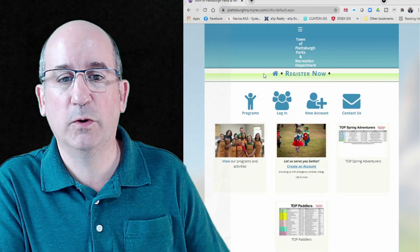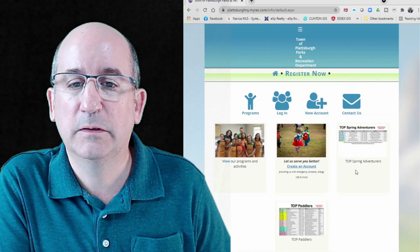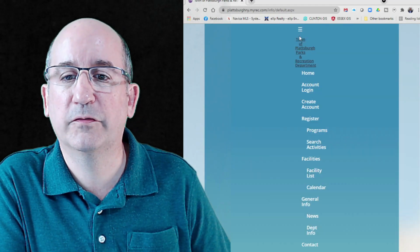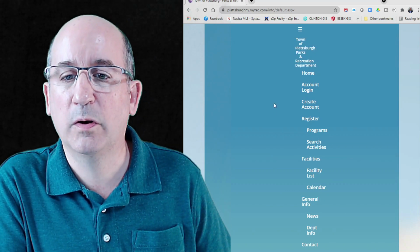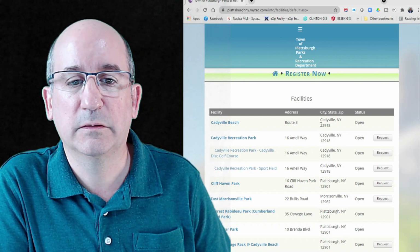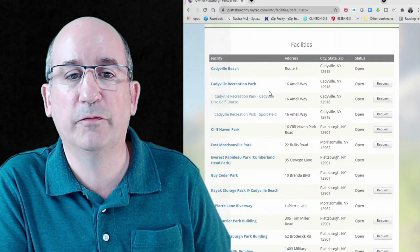There you can see where you can look at programs, log in, and set up an account. You can look at all of their sites. I've got this kind of shrunk down, otherwise you would see a little bit more. Here's a facility list of all the places and the addresses, so that's very helpful as well.